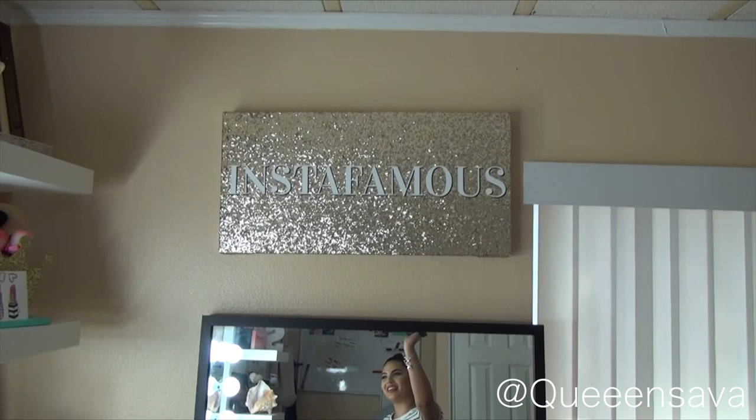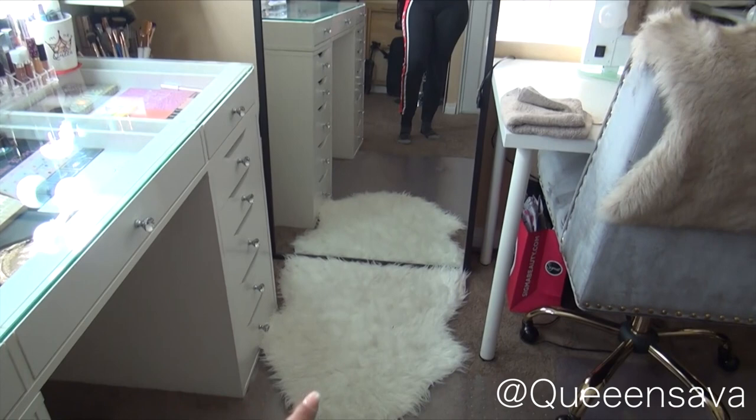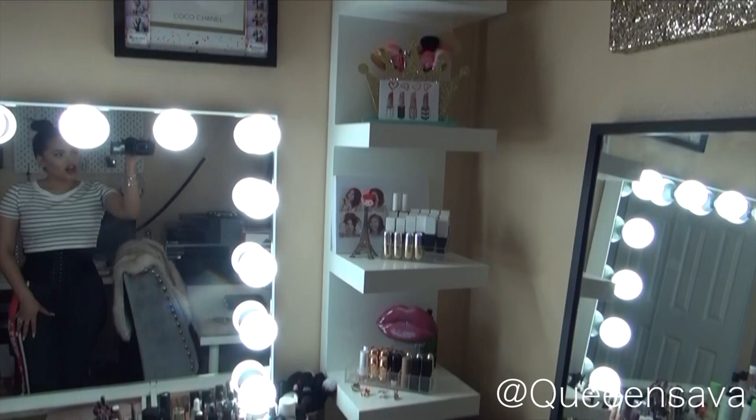And then over here, I have this tall standing mirror where I take my OOTDs. And then I have this rug, which is a fur rug that I got from IKEA. This fur rug over here, I got at TJ Maxx. Moving on over here, I have a shelf, which I got from IKEA.